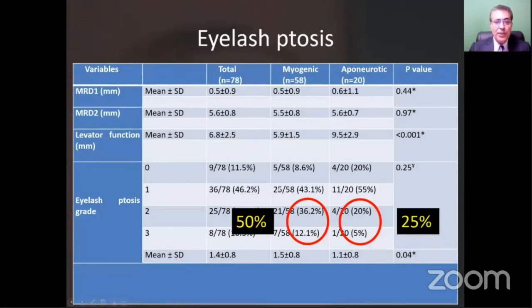We found preoperatively that 50% of patients with myogenic ptosis, we had 58 cases in this group and 20 cases in the aponeurotic group, had grade 2 or 3, the moderate and severe type of eyelash ptosis, whereas 25% of the aponeurotic group showed the same severity of eyelash ptosis, meaning that the myogenic ptosis group has more severe and more frequent eyelash ptosis than the aponeurotic group.